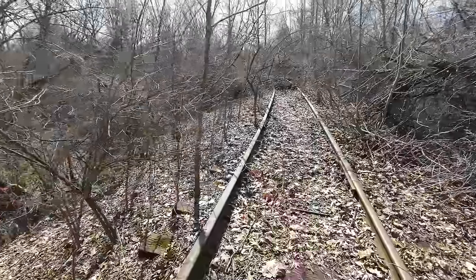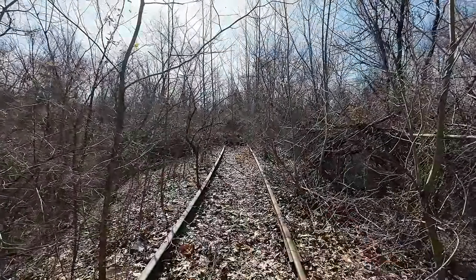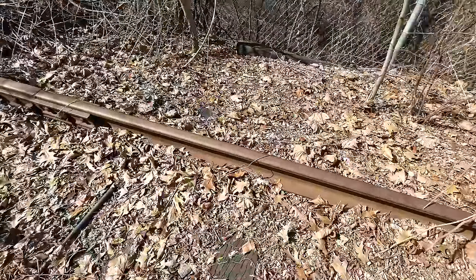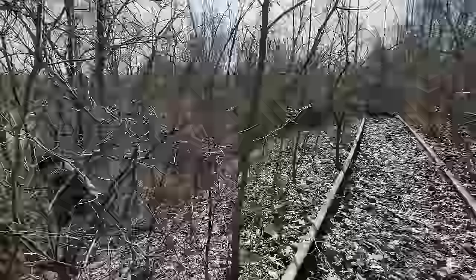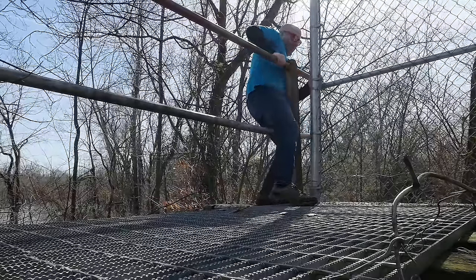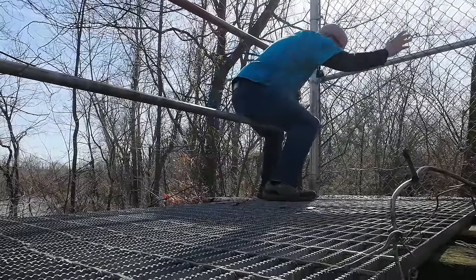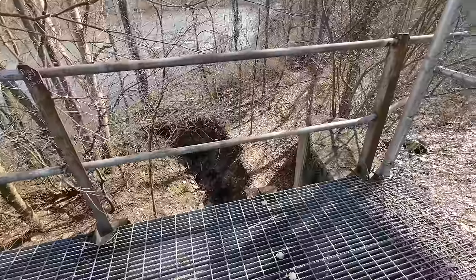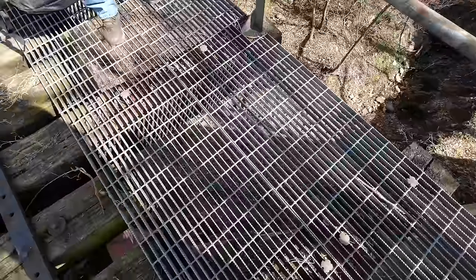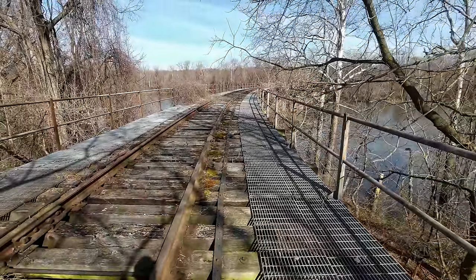Randy's making his way up. Right now we're standing in the line. You can tell it has been used for quite some time. Sections of it are quite overgrown, but the rail still looks to be in pretty good condition. That was a little precarious because if you look, it's a straight down drop. We do have a nice gated platform to walk on here, but you can see through it, which isn't ideal for me. But this is in much better shape than some of the other bridges I have come across.